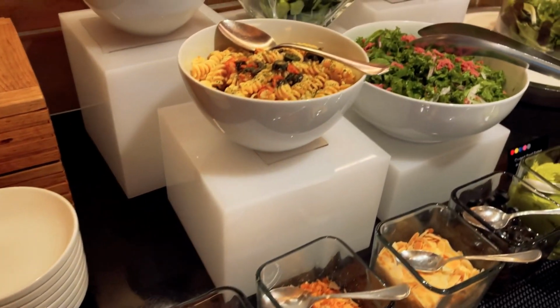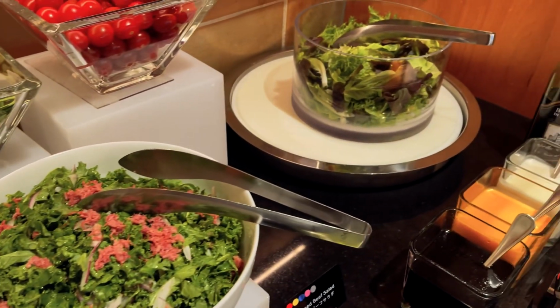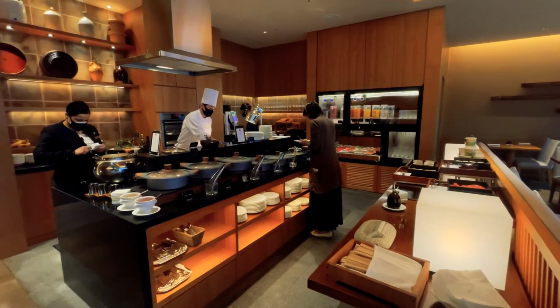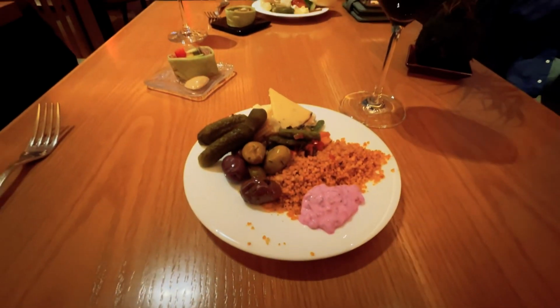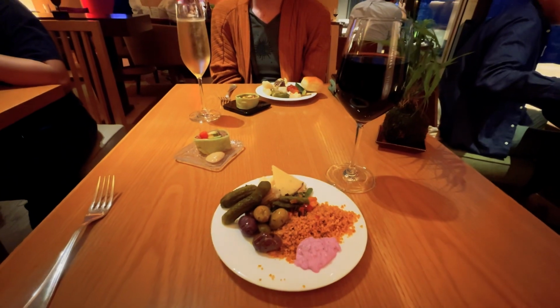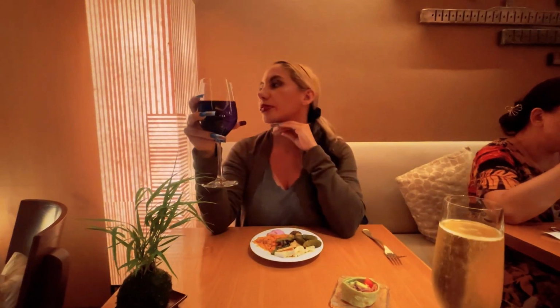Now this is the executive lounge at night. I would want to say this is like their dinner, but they call it their cocktail hour. You could basically make it a dinner if you wanted to. They had lots of things that you can eat. So this is what I chose. Basically, just a lot of appetizer food, but you could get filled up on it if you wanted to. I definitely didn't feel like going and having a dinner after that.